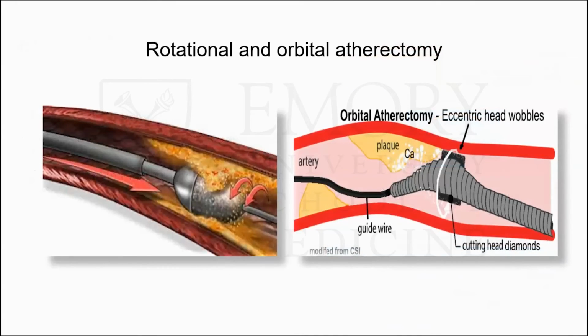Then there is atherectomy. There's rotational and orbital atherectomy. The rotablator is a front cutting device, and the orbital atherectomy is a circumferential cutting device. The difference here is that the rotablator forms a channel, whereas the crown on the orbital atherectomy oscillates in an orbital path.